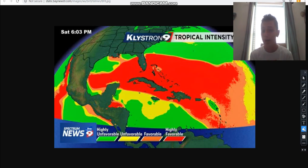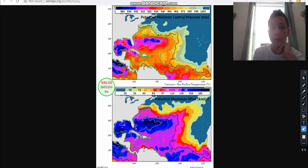And over the islands, Bahamas, Cuba, Dominican Republic, and Lesser Antilles is kind of iffy, and also Puerto Rico, those areas, even Florida as well, West and East Coast, favorable for tropical development as of 6:03 p.m. today. So bottom line here, we're starting now.